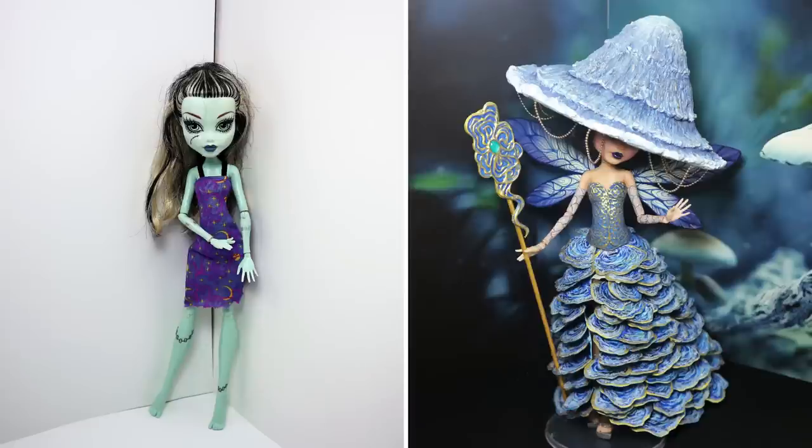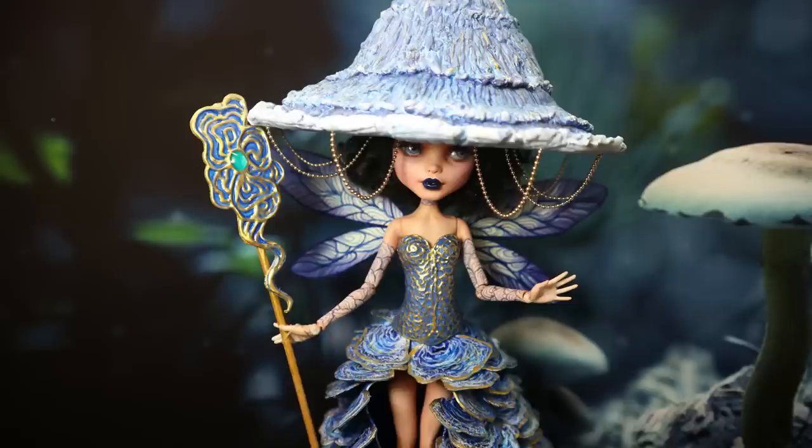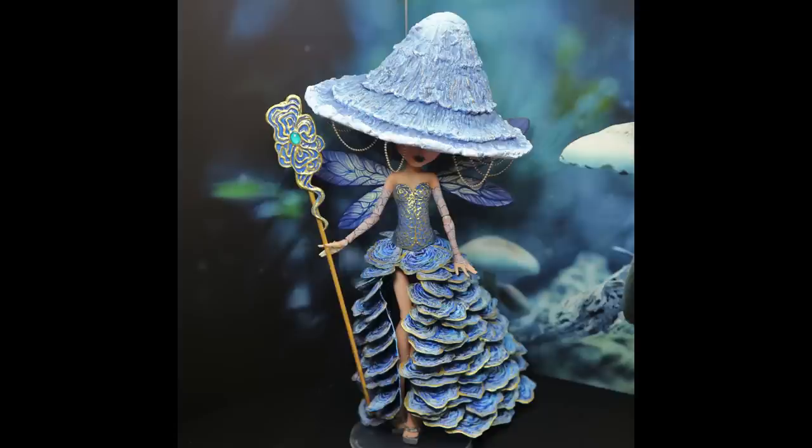So guys, and this is finally the finished doll, and I can tell you honestly that this was some journey this time. It will probably be a very long video today, but you know, I also worked on this doll for a very long time. This project has a lot of unusual and very original details, and I had really a lot of fun working on it. I don't even know which parts of this project are my favorite, honestly.